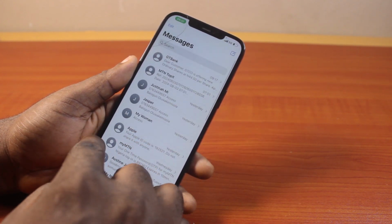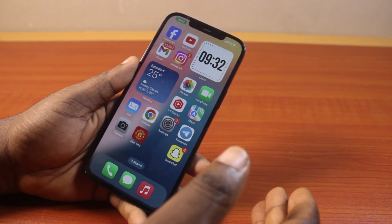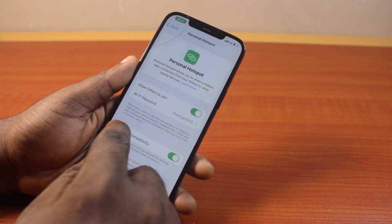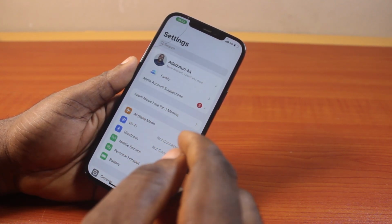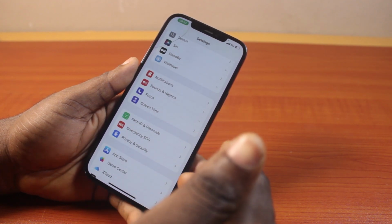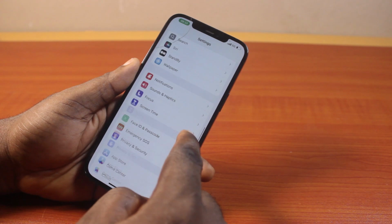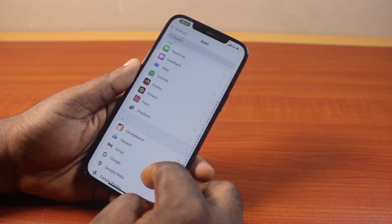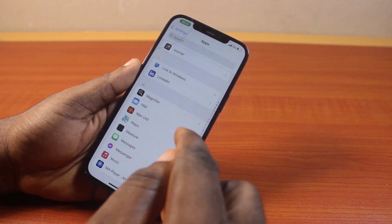However, if the person turned on iMessage, but whenever you send an iMessage on your iPhone it will not send, then you need to do this. Just go to your iPhone settings. Now on the settings page, open the message app. If you're using iOS 17 series or earlier, just open the message app on the settings page. If you're using iOS 18, go down and click on apps. Then scroll down, locate the message app and click on it.